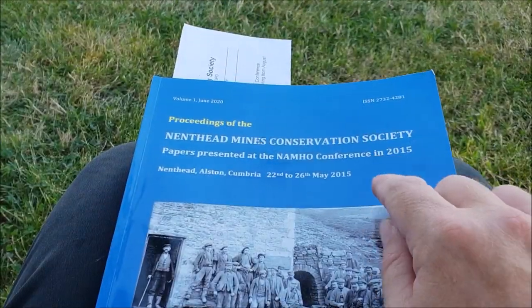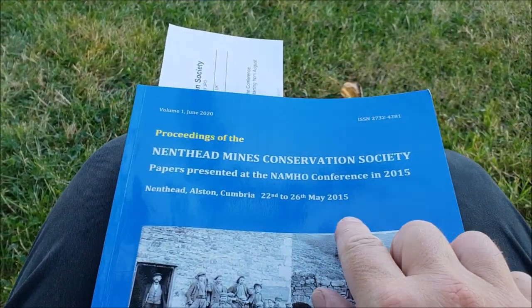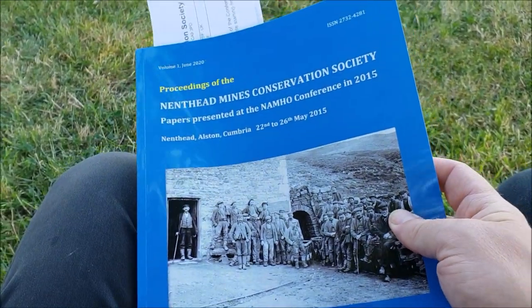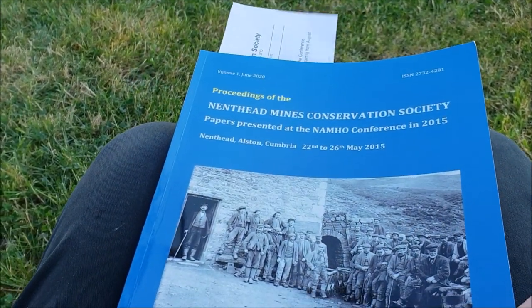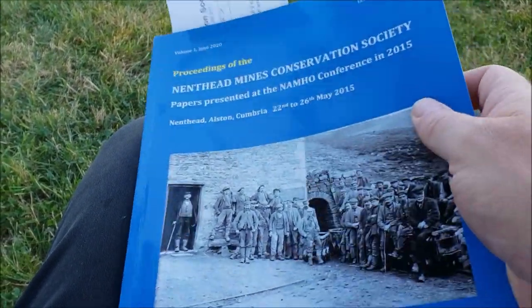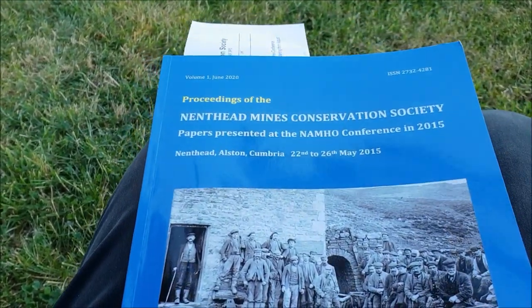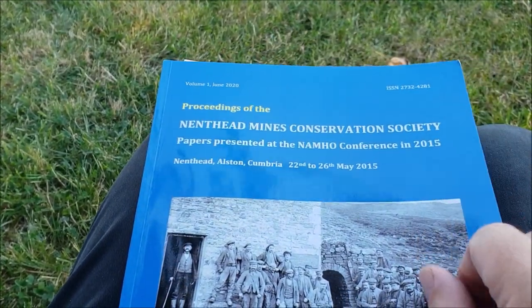Well, while Nikki does her work, I'm going to sit and have a little bit of a read of my book in the shade of these trees. Yeah, this arrived through the post just before we came away. And it's the Proceedings of the Mining Conference from 2015, which I remember well, held up there in Nenthead. And one of the highlights of the conference was a trip down Brewery Shaft, which I've got a video of on the channel here. I'll put a link to it. It's up here somewhere.